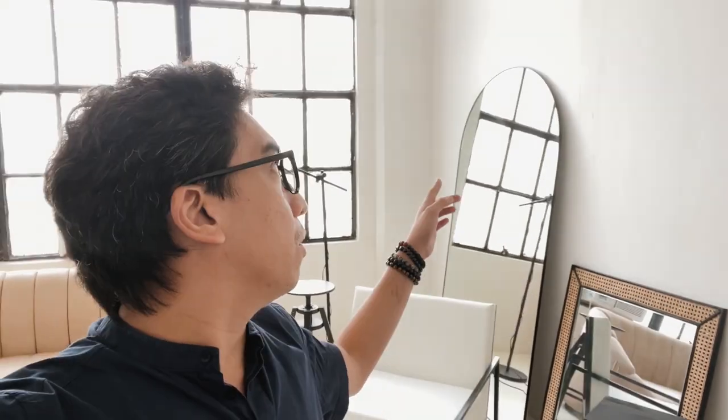Of course, we have our selfie mirrors for those who want to do selfies here. So this is actually Giselle's idea. We love the high ceiling in this room, so we want to maximize that even further by adding a big mirror. We are actually adding more props soon.